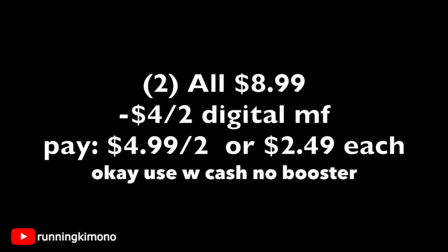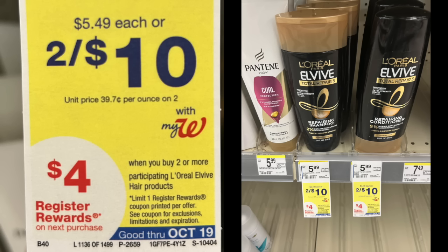care product. It is okay to use Walgreens cash if you're doing this deal with no booster, but for a product that's $8.99, to get it down to $2.49, that's a really good price point, especially if you're very sensitive to laundry scents. I'm right there. This is a very good deal. And those pods, we use them in lieu of those Tide Free and Gentle pods because sometimes it's really hard to track those down. Now we're going to look at some cheap shampoo deals.